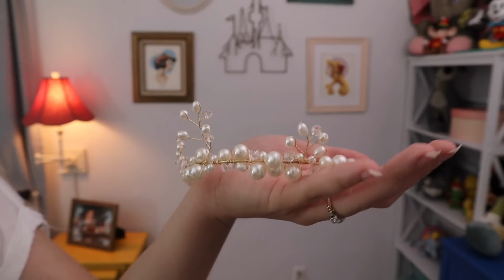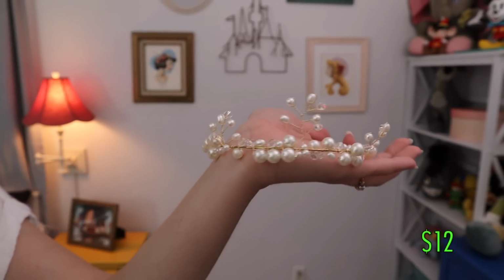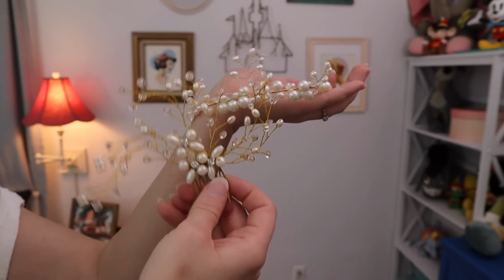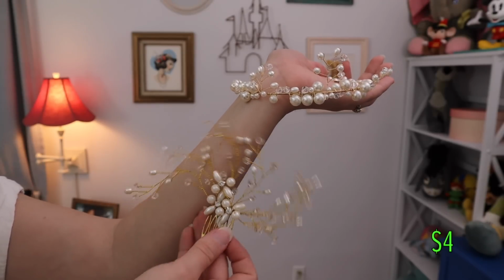I got two different kinds of hair pieces for Ariel. Yeah, this headpiece is beautiful. It's very simple, but I think it has a lot of impact for being as simple as it is. And this hairspray is just gorgeous.